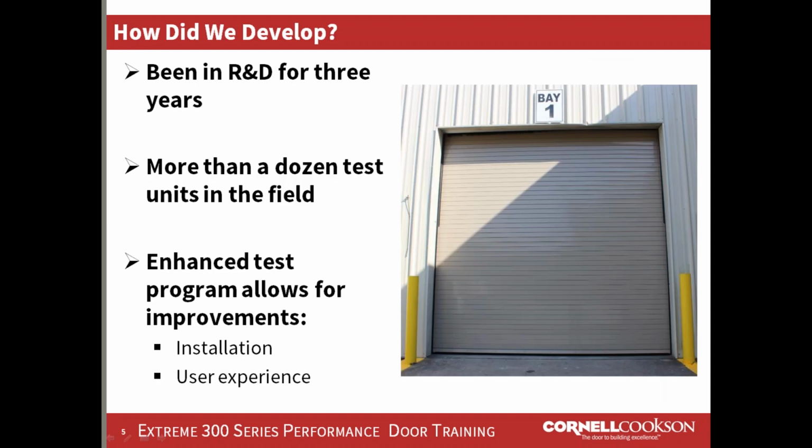And then a little bit about how we developed. This product's been in research and development for about 3 years. There's actually more than a dozen test units in the field. The oldest test units have been up and in operation for almost a year, functioning daily and giving us feedback. This enhanced test program really allows us to make improvements for the installation experience and instructions, how things are phrased. Most of the test units have the same components, but we've just tweaked the controller or tweaked something in the installation guide, stuff like that, to really optimize the experience upon launch.